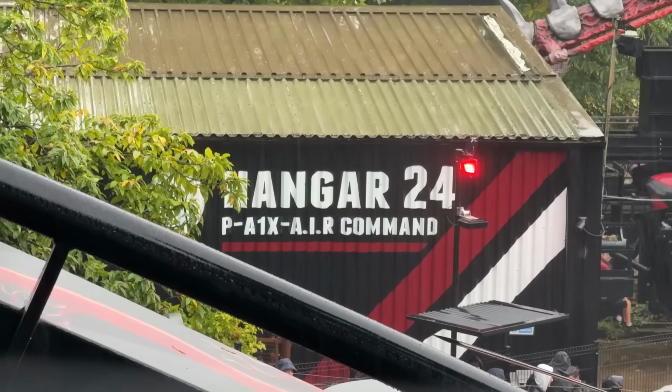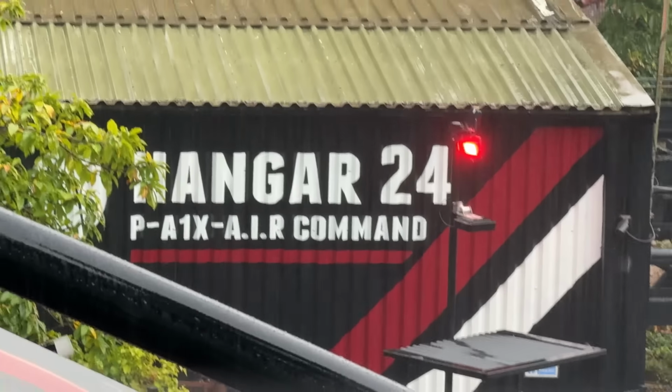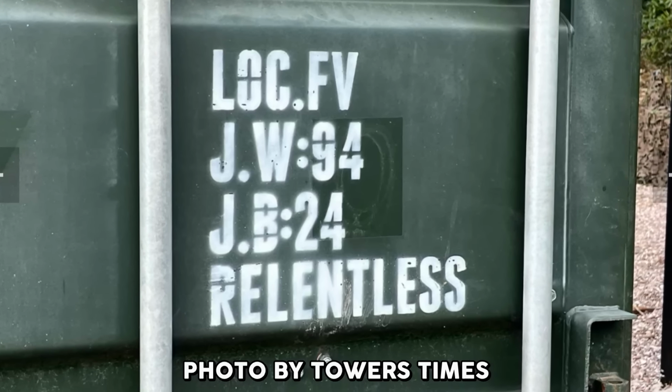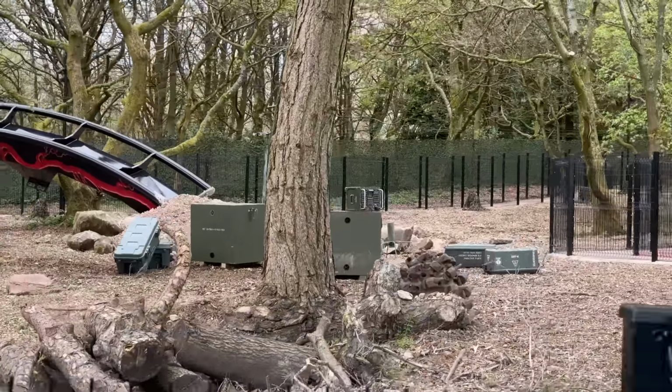Air Command is written on the maintenance bay on Nemesis as well, which is a reference to what Galactica used to be. Air, and they actually do reference air in the video that plays in the Galactica station, but they barely play it anymore, so I didn't know if I wanted to put it in this video or not. But that is quite cool in itself. John Burton, John Wardley, and the project name of Project Relentless is on one side of the pre-show container. The Nemesis Reborn track that is literally just lying in the queue line.